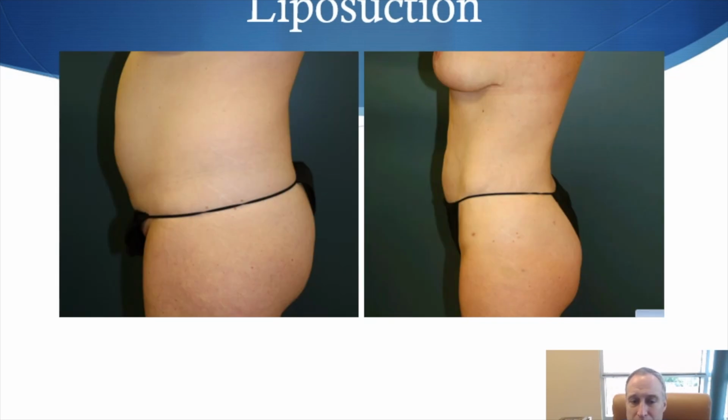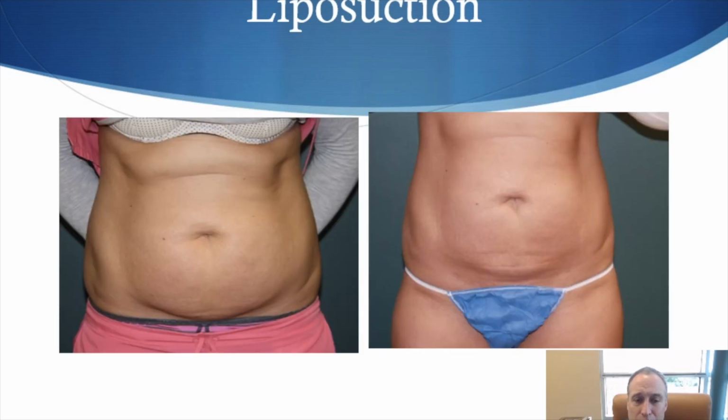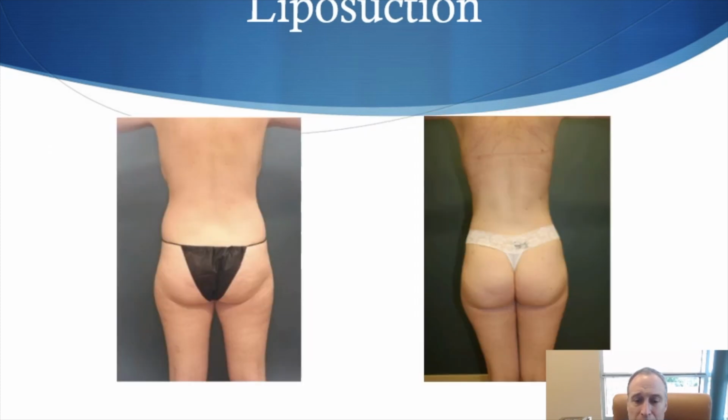Again, here's that same patient from the side view. And then that patient from the back. Here we see straight up, this was a Smart Lipo case where we get some nice skin tightening before and afters. And again, another patient with really dramatic waistline change.